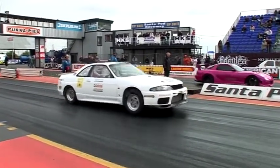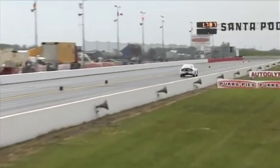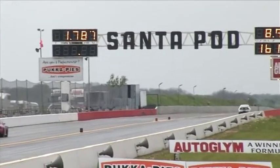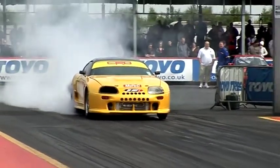It's a super quick machine then, very quick through the 60 foot, seemed to bog a little in second. Wow, Tim Webster really pushing the power through at the top end of the track, running through with an 8.97 at 161 miles an hour.